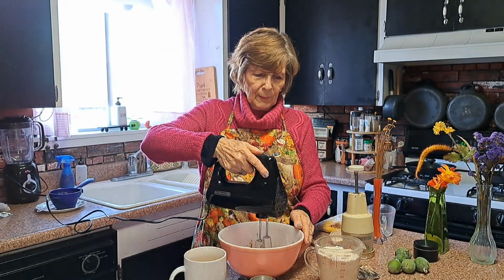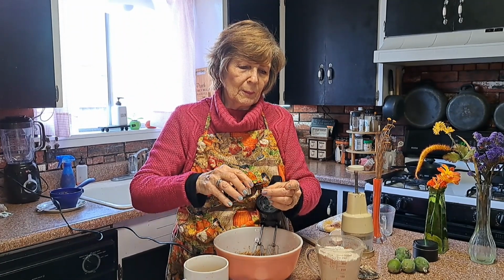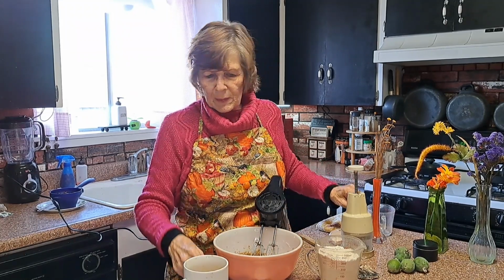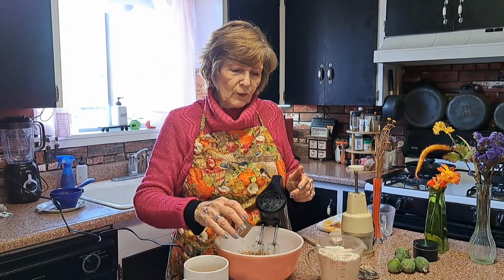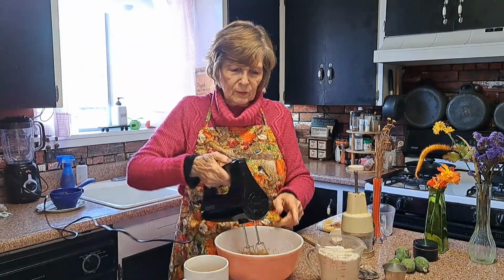Okay, back to my beating. I'm going to put in just a little capful of this, of lemon. That probably make it nice and lemony. And then it called for the milk, so I'm going to use, and I measured it out, so be sure and check your recipe there. I'm going to put a little bit, because just in case I get it too runny.